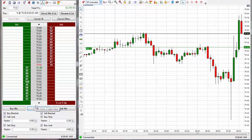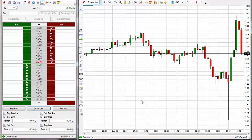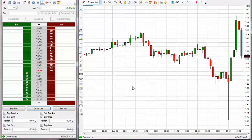Okay, I've placed a break-even stop on this trade down to 75.36. So if it goes down there, I'm just going to break even here. I'll come back. Okay, break-even stop on that one got hit. So anyway, I'm going to call it a night here. It's getting late for me. And there's more codes I could take, but I just don't feel like taking them.